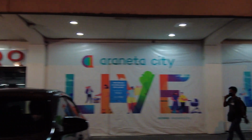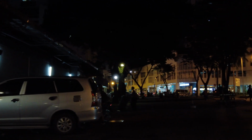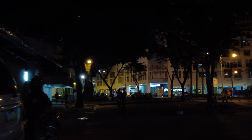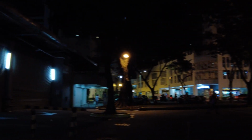Say about the night view that you are seeing. This is the Shopwise side now. Some of the other stores we just passed by, which are already closed for the day, at least. And now to my left, this is the entry point to the parking lot of Shopwise.